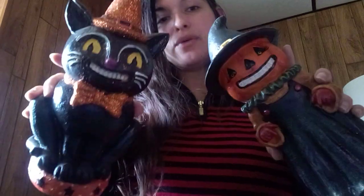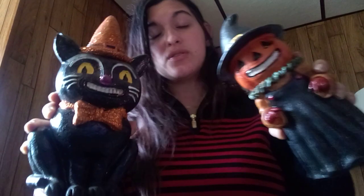So I also got these two figurines. This is a pumpkin, and this is a kitty cat with a witch hat. They were both $6.98, so these were $7 each. I thought those were cute.